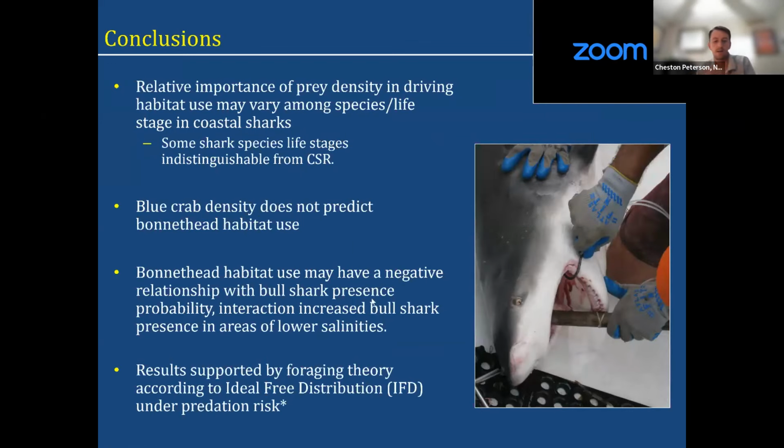And these results are supported by foraging theory according to the ideal free distribution, which I didn't talk about under predation risk, but the idea that the sharks are not going to be distributed in a perfect way, and they're not going to necessarily be going into the optimal habitat when under the risk of predation.